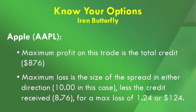We're going to talk a little bit more about this, all the details, in just a second. So how exactly do you make money on this? All right, here we go. The maximum profit on this trade is the total credit that was collected, which in this case is $876. The maximum loss is the size of the spread in either direction, which in this case means it's a $10 spread, less the credit received, which is $876, for a maximum loss of $124.